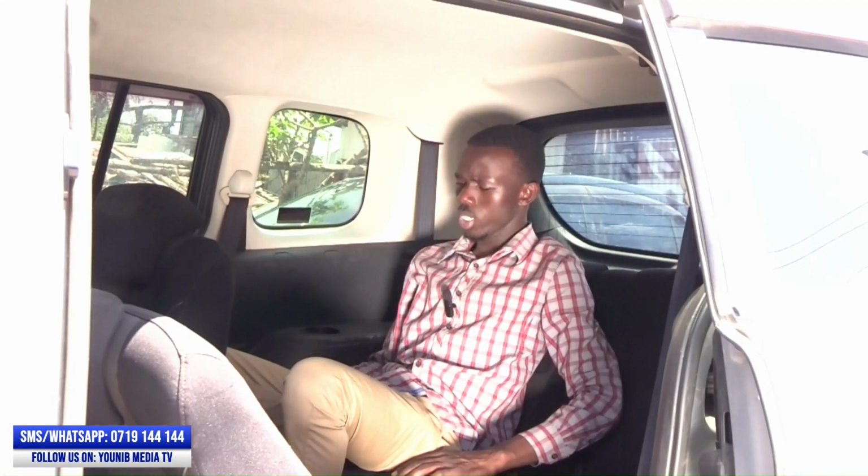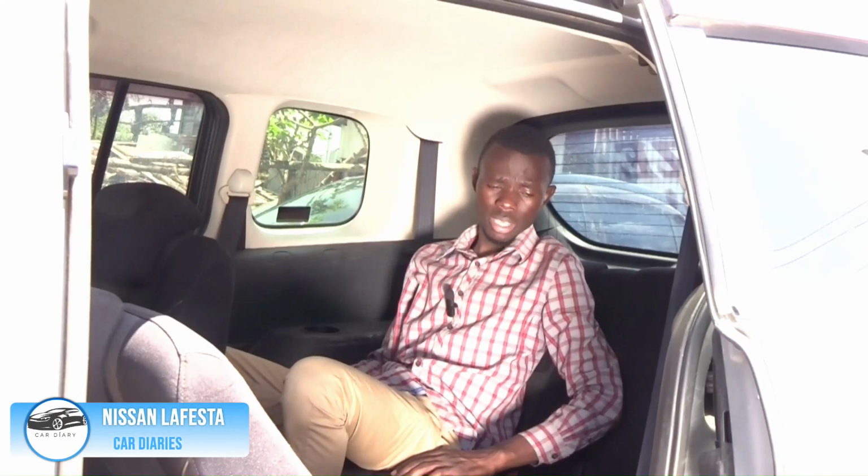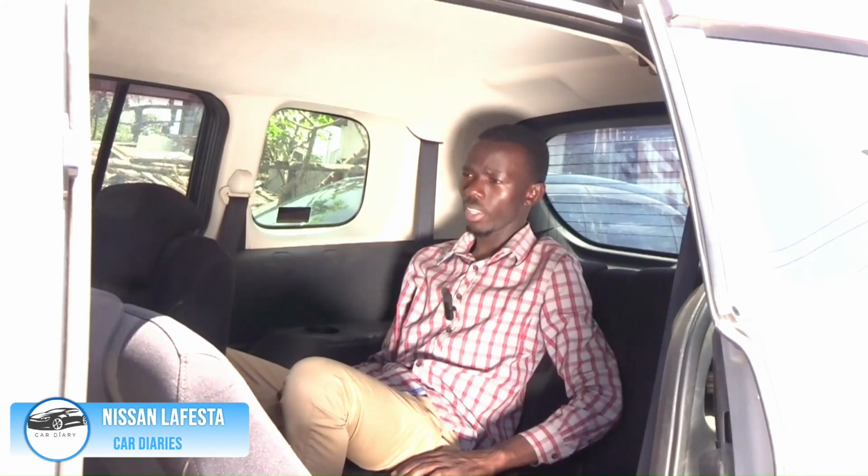Alright, now let us see the very rear end seats, how the legroom there looks like. And then we also talk about storage compartments, we combine it with this. I'll tell you something amazing. Let's jump to the rear row seats. On the very rear end seats, these ones I think are limited to kids, because this legroom is not sufficient enough for a grown-up. So mtu mkubwa akika hapa, it should be a short drive. Kama ni long drive, hiyo ni uongo.